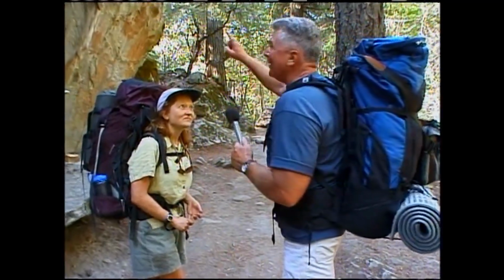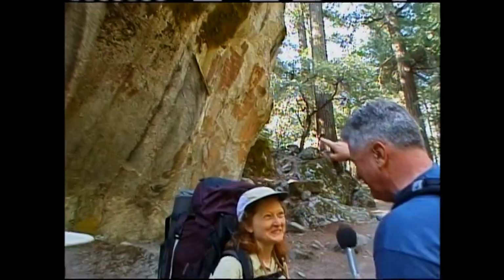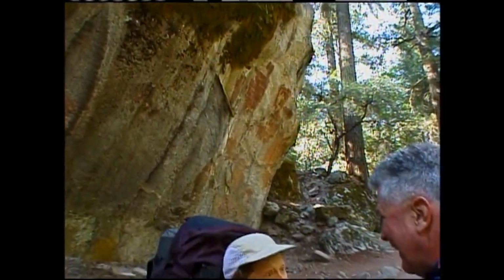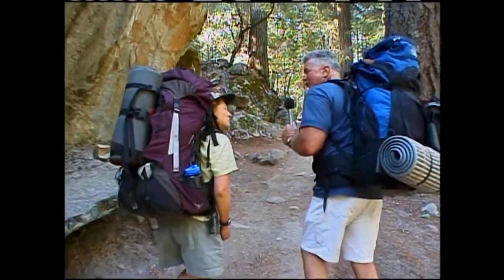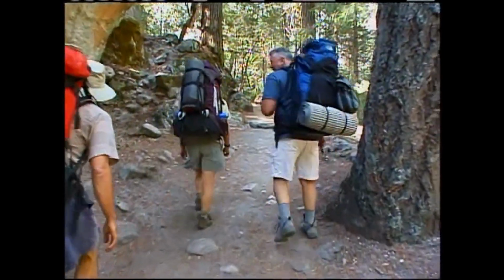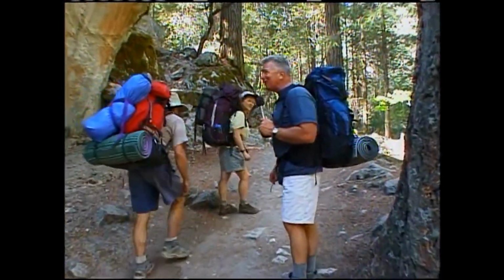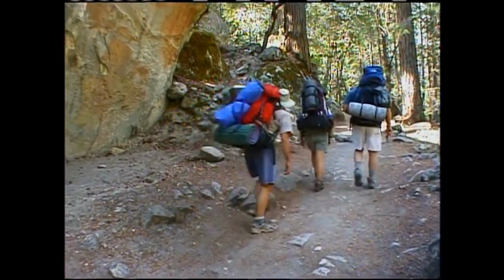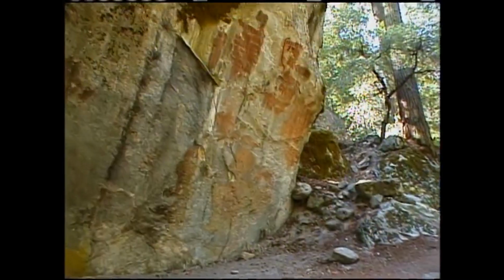Well, we shouldn't leave our name on this rock today. This is not politically correct to do today. No. But it's a piece of history, and they certainly used to do it. Okay, it's called what? Register Rock? Register Rock, yes. We're passing Register Rock. We didn't have to pay the 75-cent toll. We're heading straight up. I don't think I've got 75 cents.